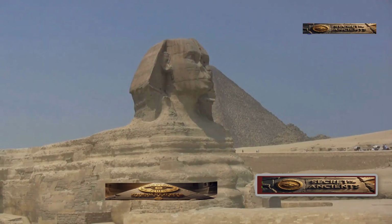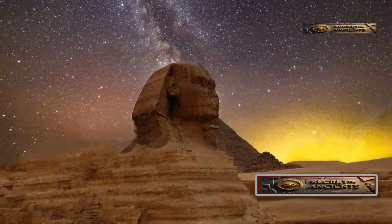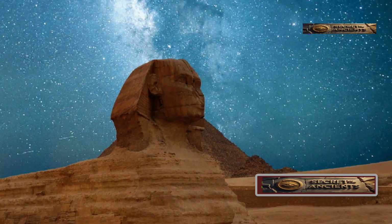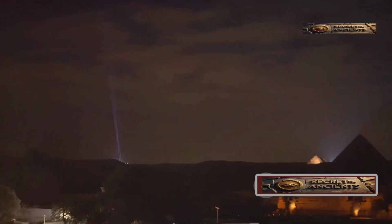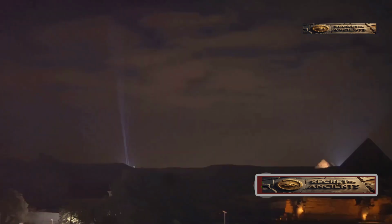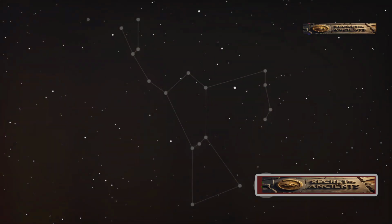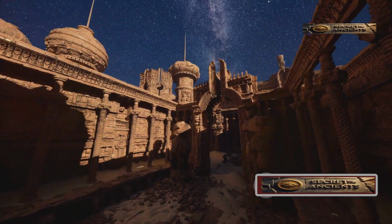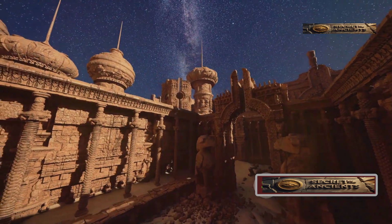In fact, when the Sphinx faced east, it wasn't looking at the rising sun. According to Bauval, it was looking at its celestial reflection, a symbolic mirror in the sky. For Bauval, this was more proof that the Giza Plateau was designed to mirror the stars as they appeared in 10,500 BC. As we discussed earlier, the Nile mirrored the Milky Way, the pyramids mirrored Orion's belt, and the Sphinx mirrored the constellation Leo. This alignment happens only once every 26,000 years, a cycle known to astronomers as the Great Year.